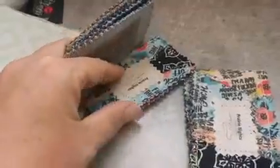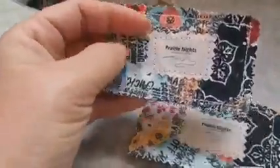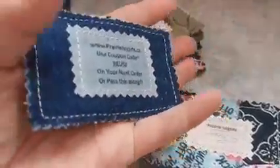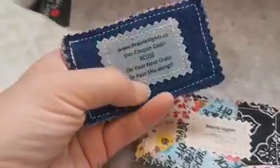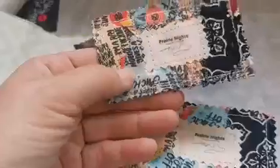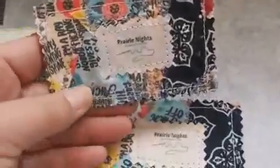When you just want to sew quick and you don't want to get into a big project, why not get into these? Look at this, a whole bunch of scraps sewn together. Makes a pretty easy business card. And it kind of says exactly what I'm all about.